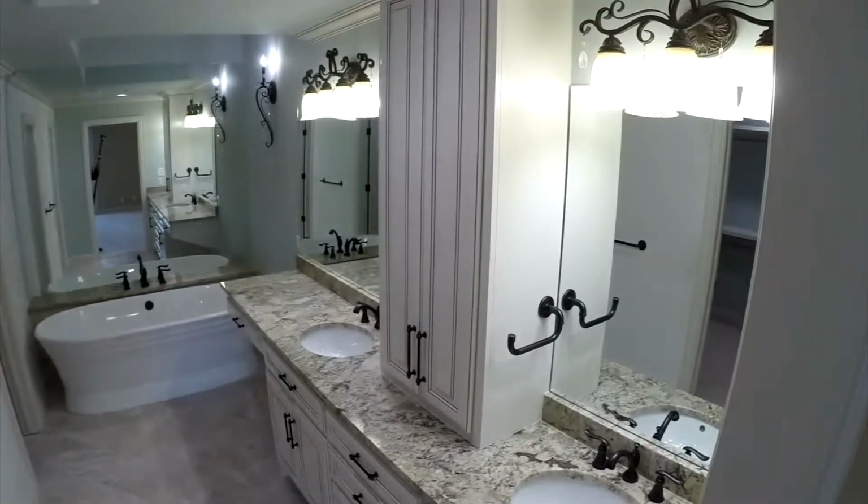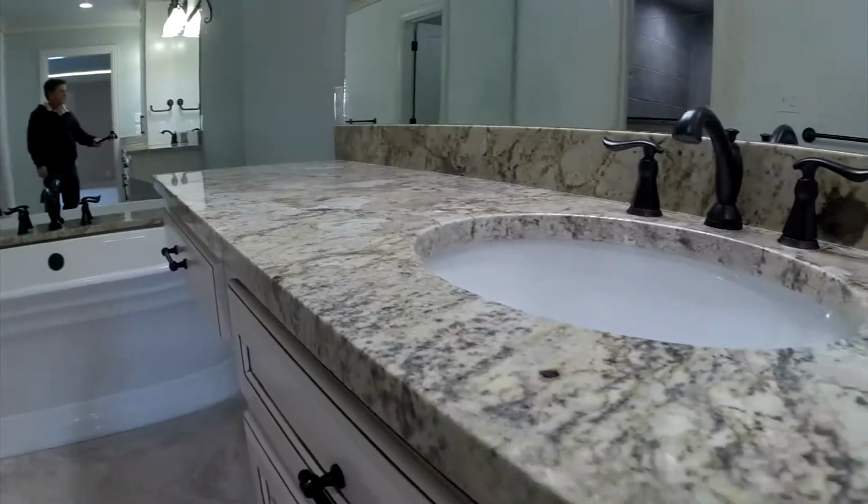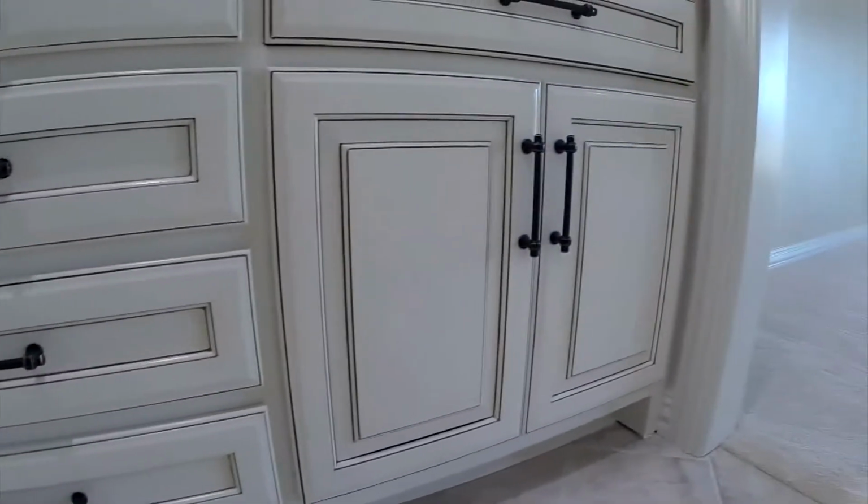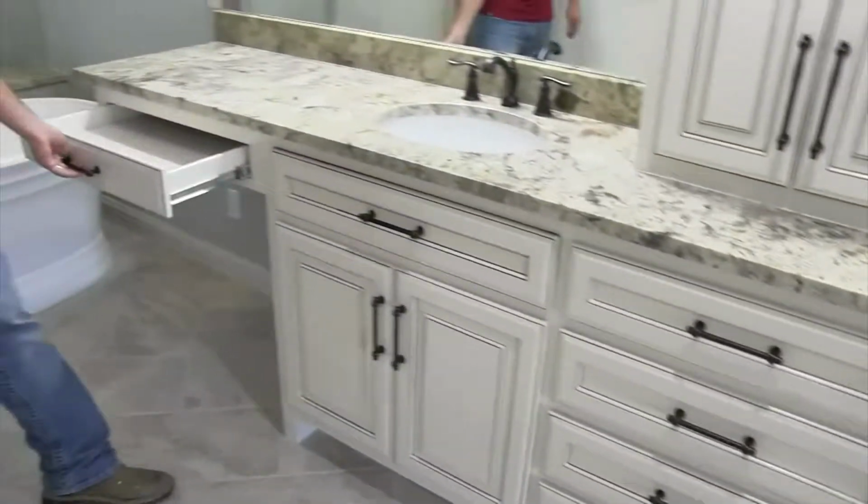This is his, that's hers. They both have the same size vanities, but yes, you do have a makeup station, plenty of storage. And these are all nice large drawers. And this is for the pencil drawer.